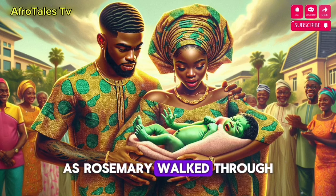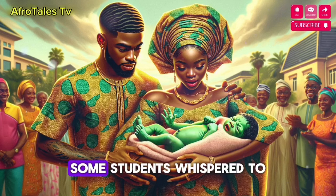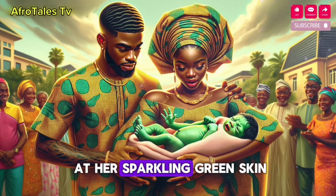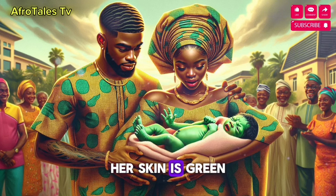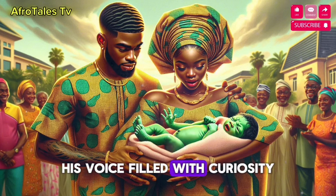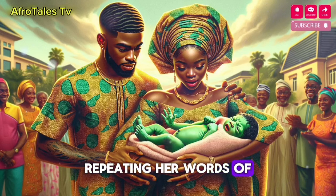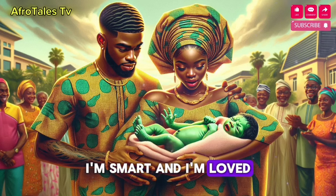As Rosemary walked through the gates, she felt the weight of a hundred eyes on her. Some students whispered to each other, while others stared openly at her sparkling green skin. "Who's that?" one girl whispered. "Her skin is green," another boy said, his voice filled with curiosity. Rosemary kept her head high, repeating her words of affirmation in her mind. "I'm special, I'm strong, I'm smart, and I'm loved."